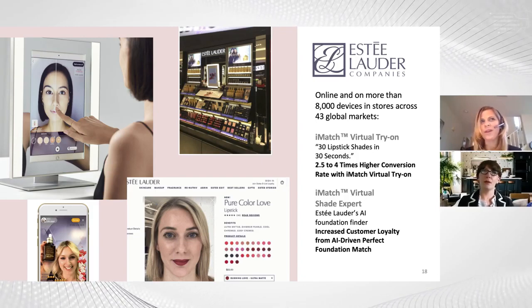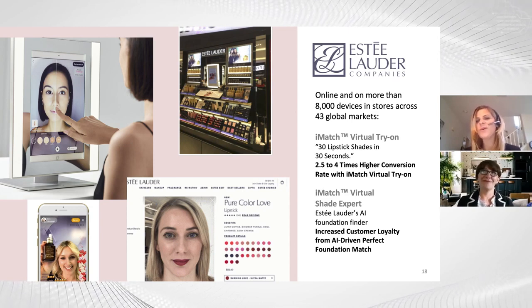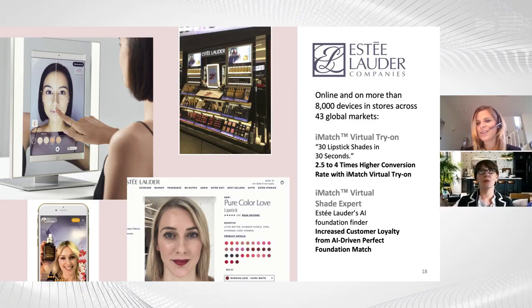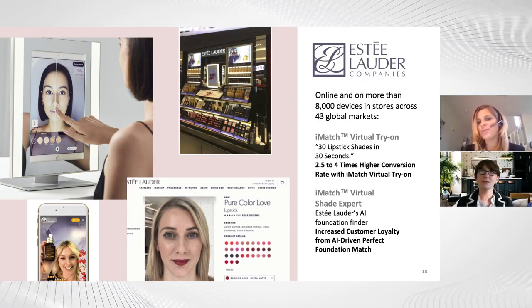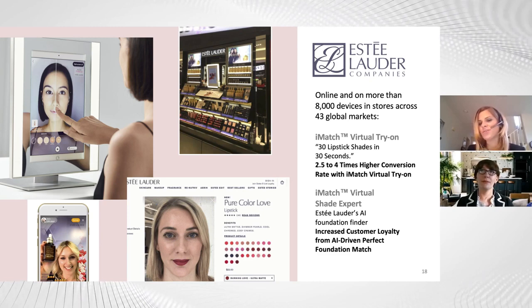And I know with many of us, trying on red lipstick can be very hard to get off. So to be able to go through that platform and collection of lipstick is very important. And then the fact that Estee Lauder is seeing anywhere between 2.5 to 4 times higher conversion rate just from that eye match virtual try-on.